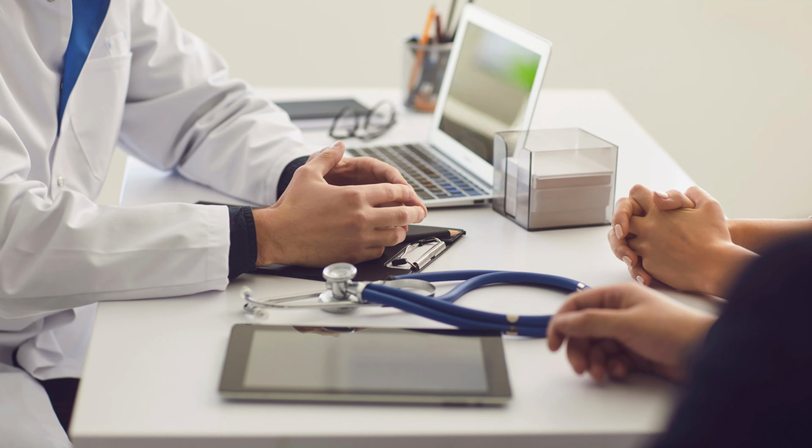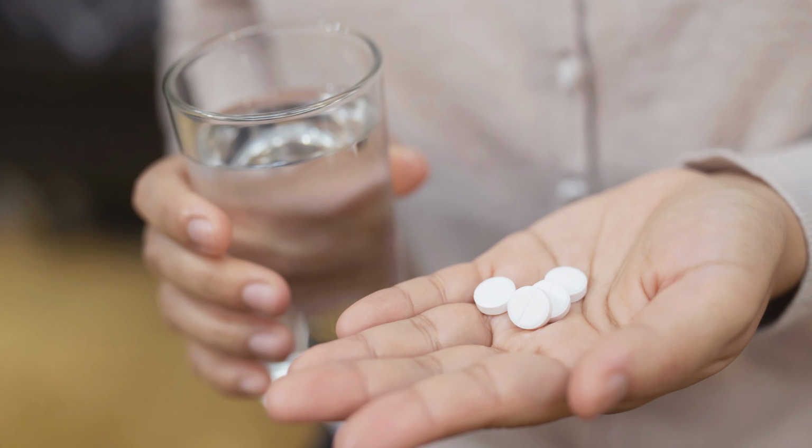Now, depending on the test reports and the symptoms, your doctor will talk with you to develop a treatment plan that works best for you. Sometimes your doctor will also require an antiviral test, that is RT-PCR, to confirm the presence of the virus. It is important for you to consult your doctor before interpreting any report by yourself or starting or stopping any medication.